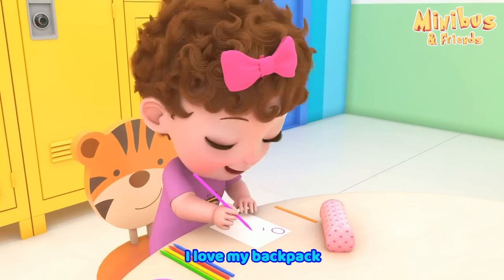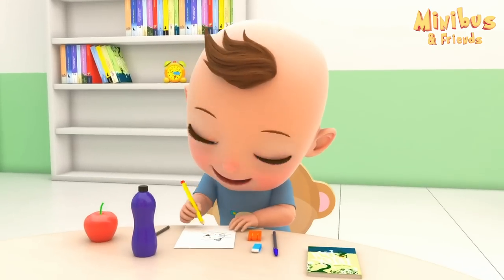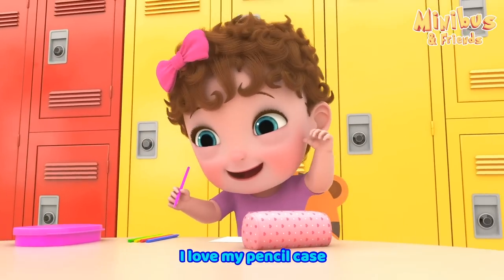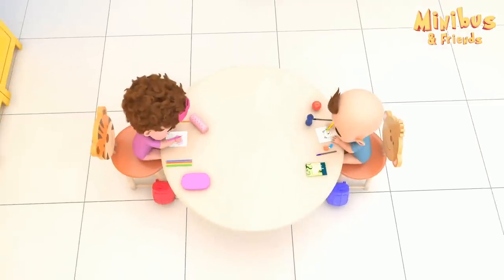I love my backpack, I love my pencil case. We opened them and saw what's inside.